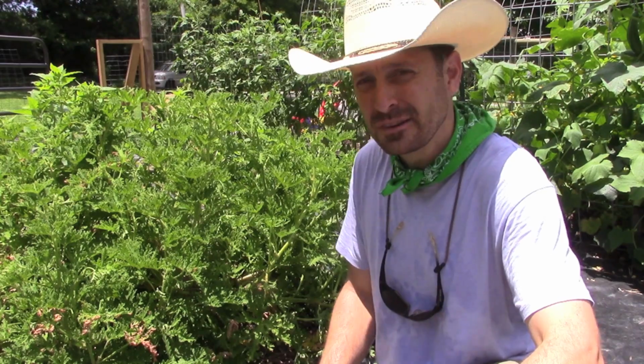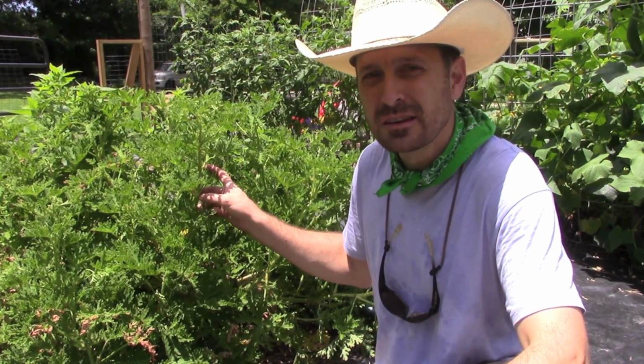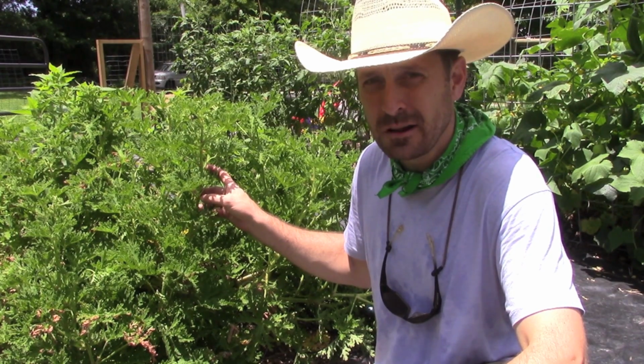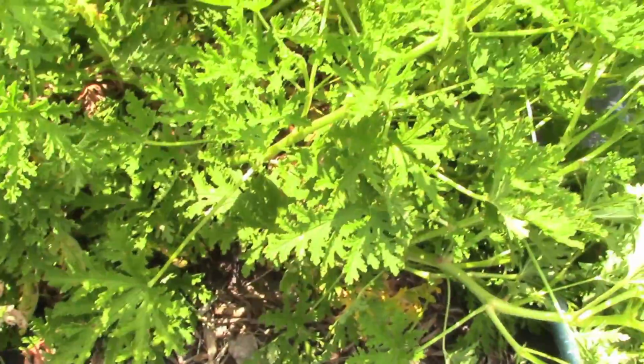Good afternoon. Are these plants that they're selling in the big box stores marketed as mosquito repelling plants called Citronella the real deal or not? Stick around and we'll let you know.